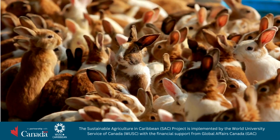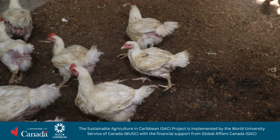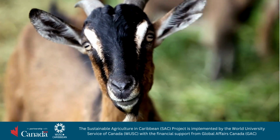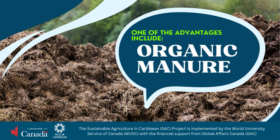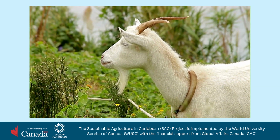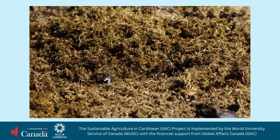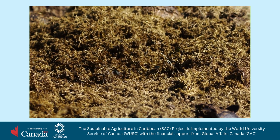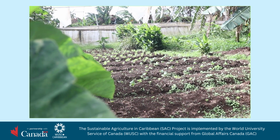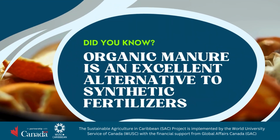By incorporating livestock within the farming system, farmers unlock a myriad of benefits that contribute to the health of both the animal and the land. One of the primary advantages of integrating livestock is the production of manure. As animals graze on vegetation, they convert the nutrients from plants into rich, nutrient-dense waste. This manure becomes a valuable resource for replenishing soil fertility and enhancing crop health. Organic manure is an excellent alternative to synthetic fertilizers.